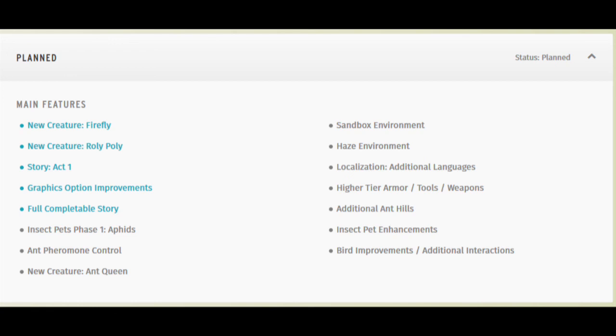Think smart. Then we got more localization, additional languages. That's right. We'll shrink the whole world. All right, then it says higher tier armor, tools, weapons, and new perks. I'm going to go ahead and make that phone call too. So get ready to pick up the phone.